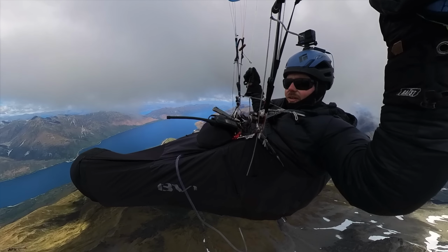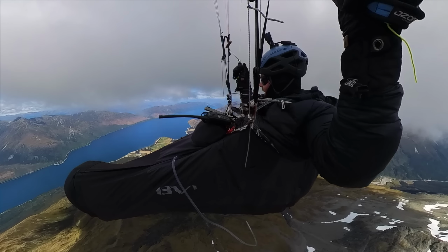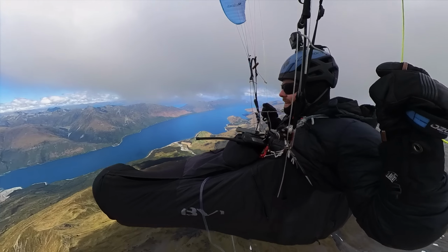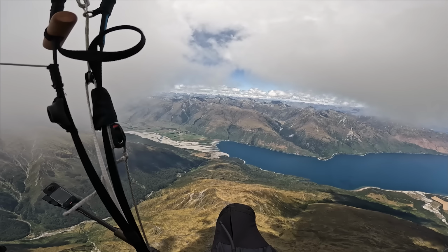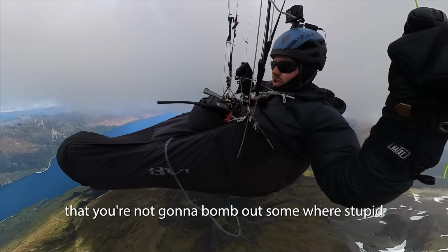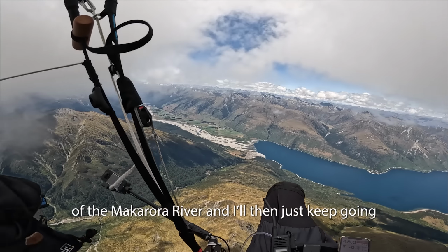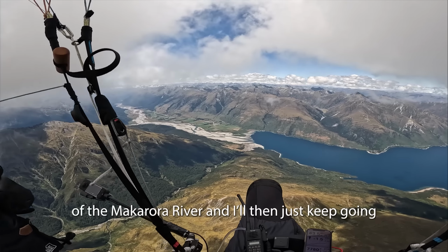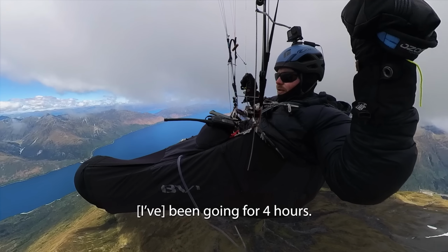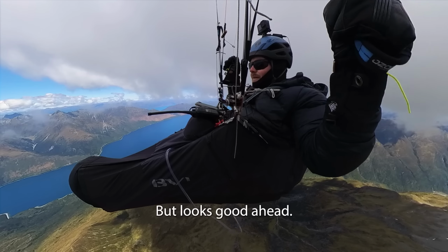All right, I'm at cloud base on Mount Albert, 7,600 feet. And I'm about to cross the head of Lake Wanaka and head for the Makarora. It's been pretty turbulent. And it's been a bit of a job staying out of the cloud. I'm not complaining that I'm high for this crossing, that's pretty good, but finding a balance between high enough that you're not going to bomb out somewhere stupid and not getting hoovered into the cloud. Yeah, I'm going to aim for this next ridge, which is just on the other side of the Makarora River. And then I'll just keep going across each range. That's the plan. Pretty cold up here. Been going for 4 hours. Probably got another 4 hours to go if I want to make Cook. But it looks good ahead.